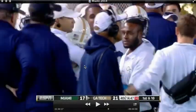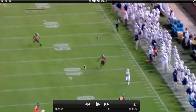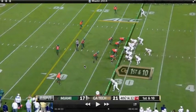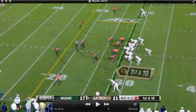That pass is so pivotal, actually. The difference between 54% and 50% passing is so big for us. That right there is just a game changer. Why? We move the chains, we eat up clock. It ends up being a scoring drive. Just pivotal. All right, let's see what happens here.